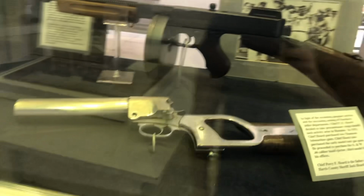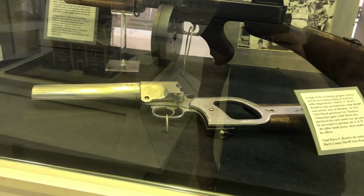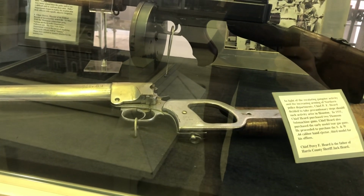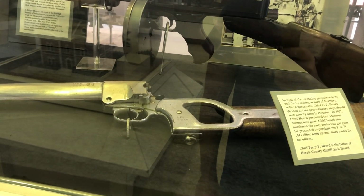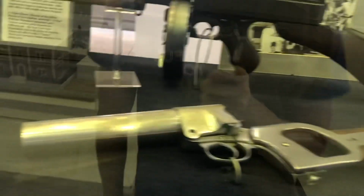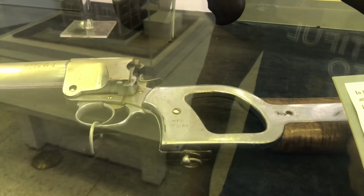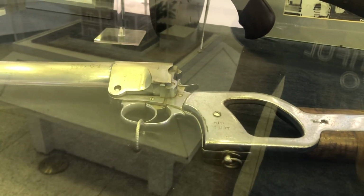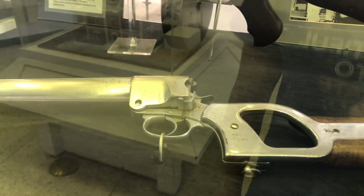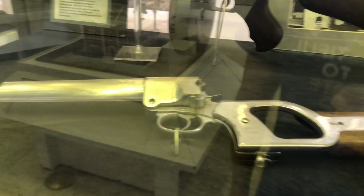Here is a Smith & Wesson tear gas launcher, which is .44 caliber and was ordered in 1931. So it looks like it would have been a break action, and then you would have pulled a hammer back and then shot, kind of like a single action shotgun.